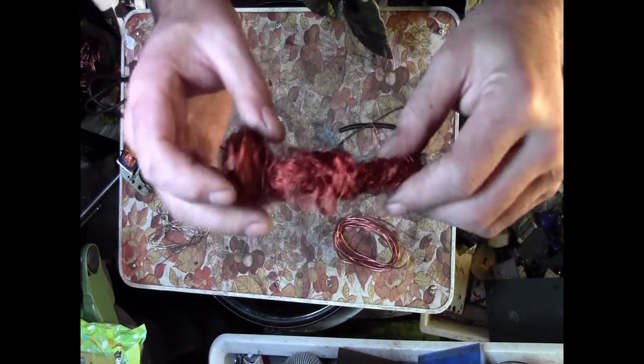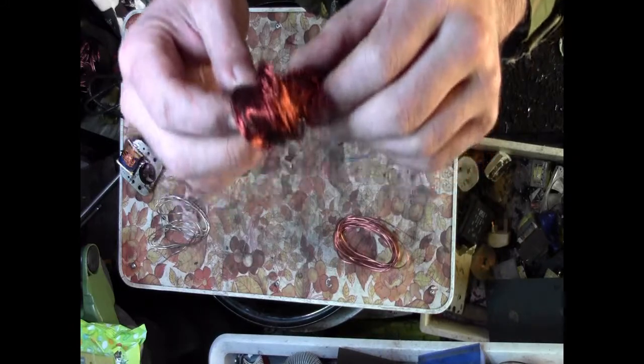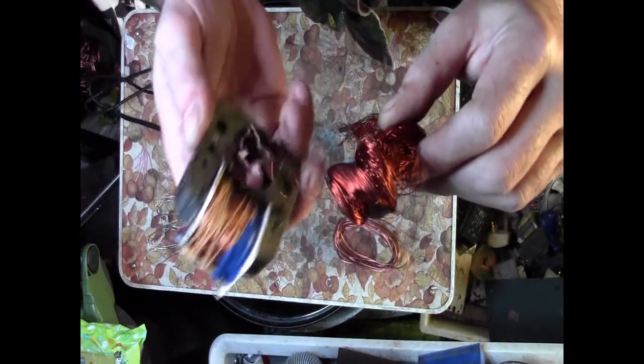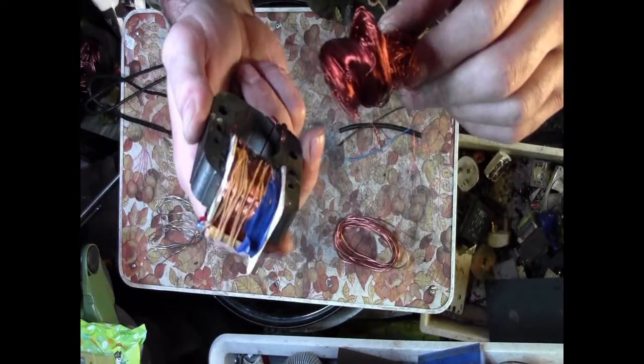Double D, we already know that. Well, this is number 2 because it's coated in shellac. It's got a lacquer coating on it because it originates from one of these. A solenoid, a motor, a coil of any kind is always number 2 copper. Doesn't matter the size of the windings, it's number 2 copper.